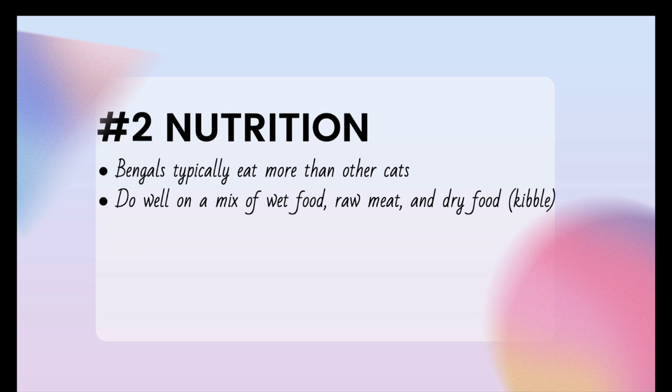Bengals do really well on a mix of wet food, raw meat, and dry food. I let my cats have dry food, kind of free feed, if they want.